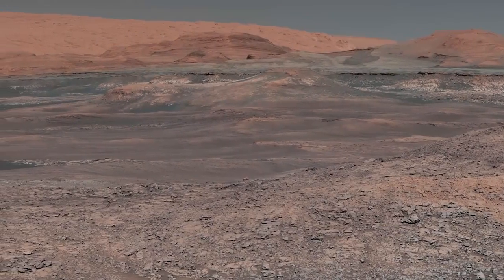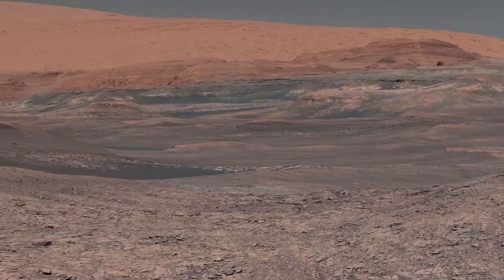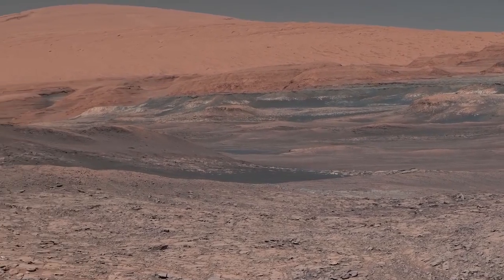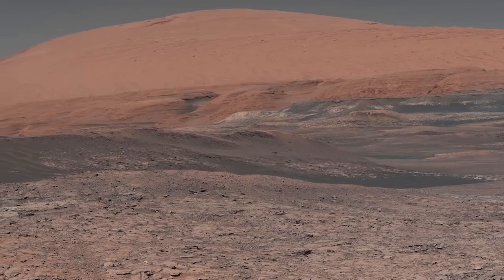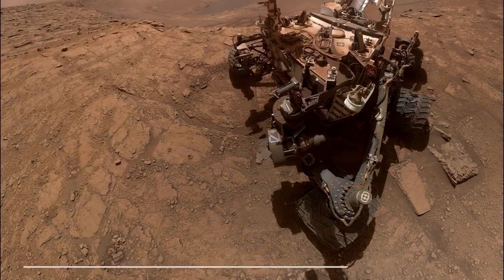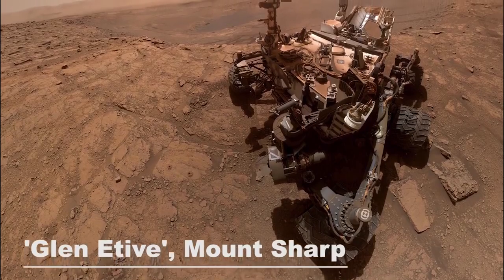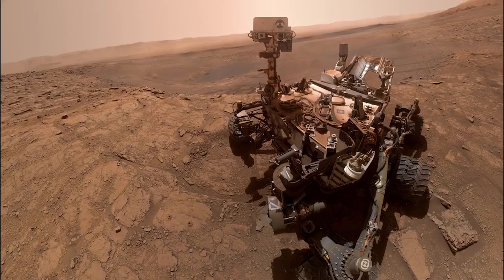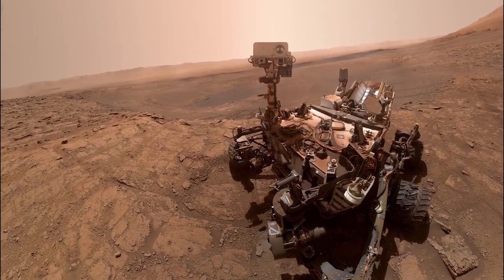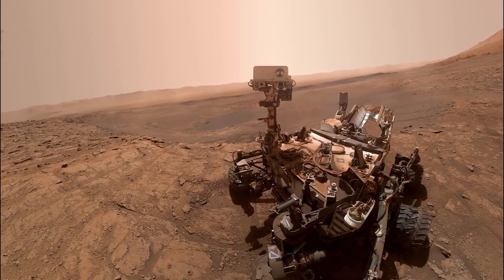As the storm subsides, Curiosity turns to look uphill at Mount Sharp and spots a region of clay, which could give more clues about how water helped to shape this area. Curiosity takes a selfie at a site known as Glen Etive. This is done using the camera on the rover's robotic arm. 57 individual images are then stitched together, and the arm is digitally removed from the final image, providing a perfect view of Curiosity.